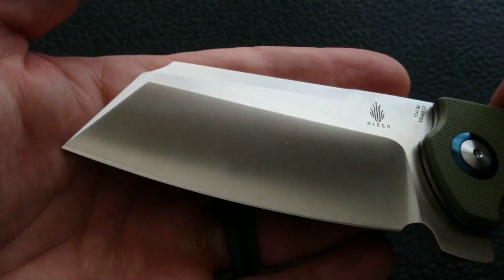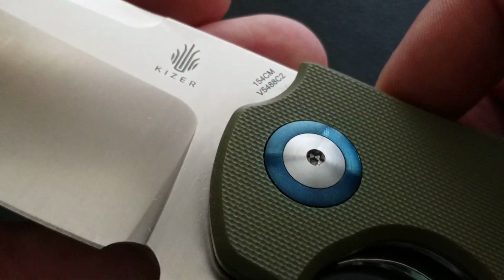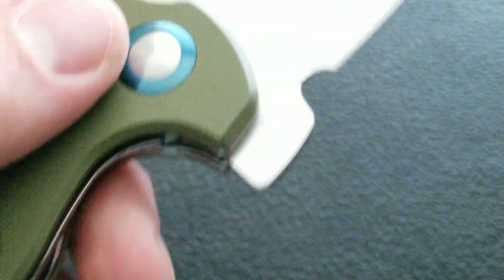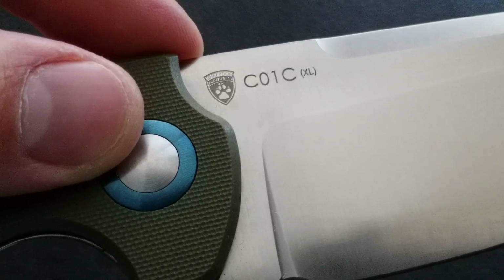Taking a look at the blade here, we have a gigantic sheep's foot style blade with a nice satin polish on it. You can see up here it says Kizer and 154 CM. This is fine, but why do we have the V5488C2? Just don't put that on there. I don't understand. On the other side, you have the Sheepdog Knives logo, which is because the original designs of these knives were by Sheepdog Knives.